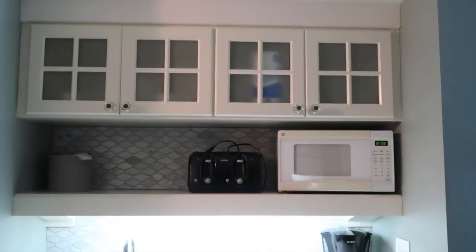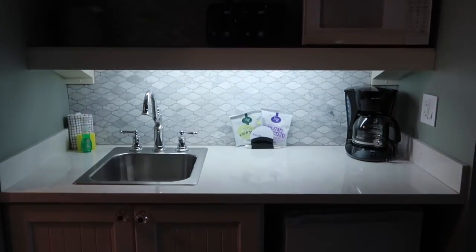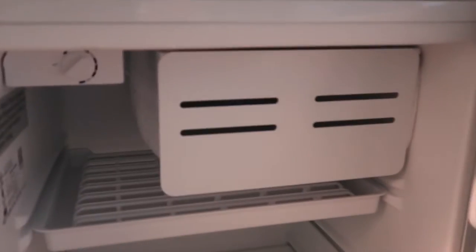So I'm just going to back up and show the full view. I'm losing focus, there we go. So this is the full view of the kitchen area. You can see the coffee maker straight ahead on the right, the sink on the left, and then a bigger mini fridge to put your stuff in with a little freezer section. So this is the refrigerator, and the freezer section is that big. Then underneath here we have a garbage and recycling with paper towels and some more space if you need it.